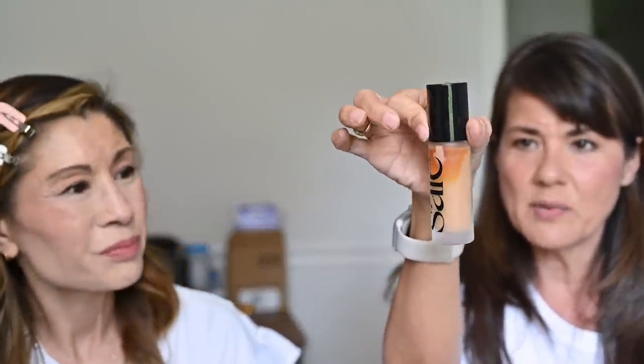Do you put it in a stockpile and be like, this is horrible? Oh, yes, you were just talking about that today. Oh, yeah, this is it. My Say foundation. Look at how it separates. Mine does that, too. So you're supposed to shake it up. However, it's so unappetizing. Why would I want to put that on my face?